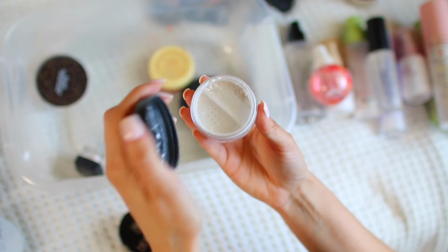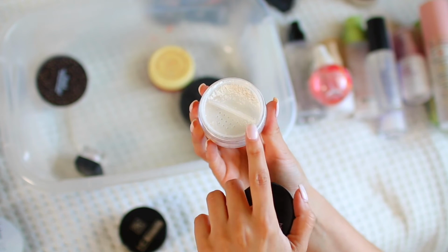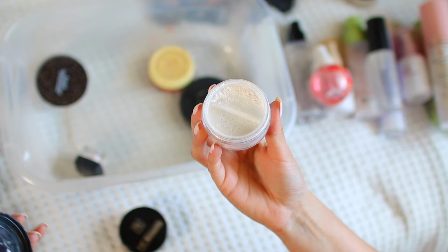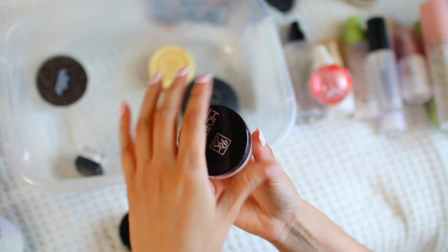But these are really nice drugstore options. So you can see the translucent one there. I don't know if you could tell right away just by looking at it that it has a slightly thicker consistency than the other ones I showed. Like the powder is just slightly more heavy, so I feel like it does more on the skin for me.